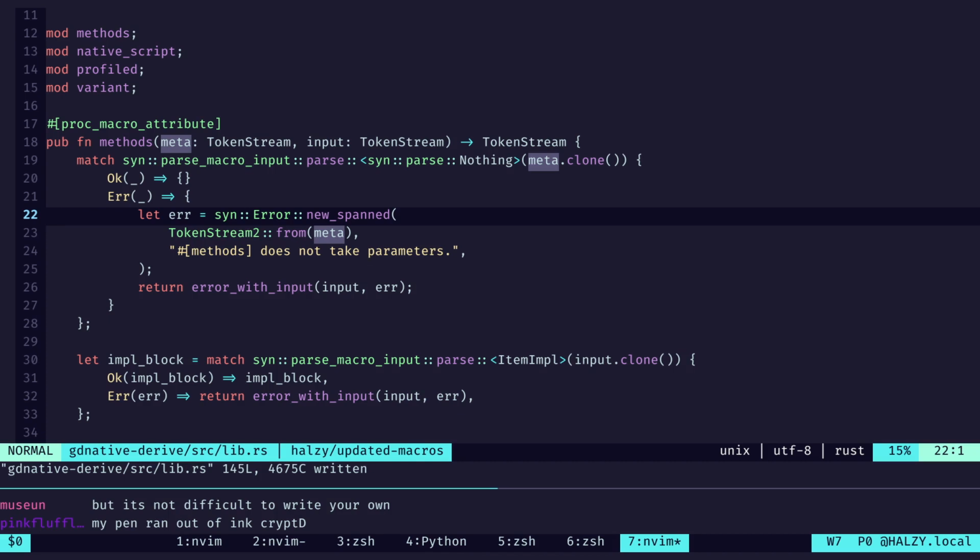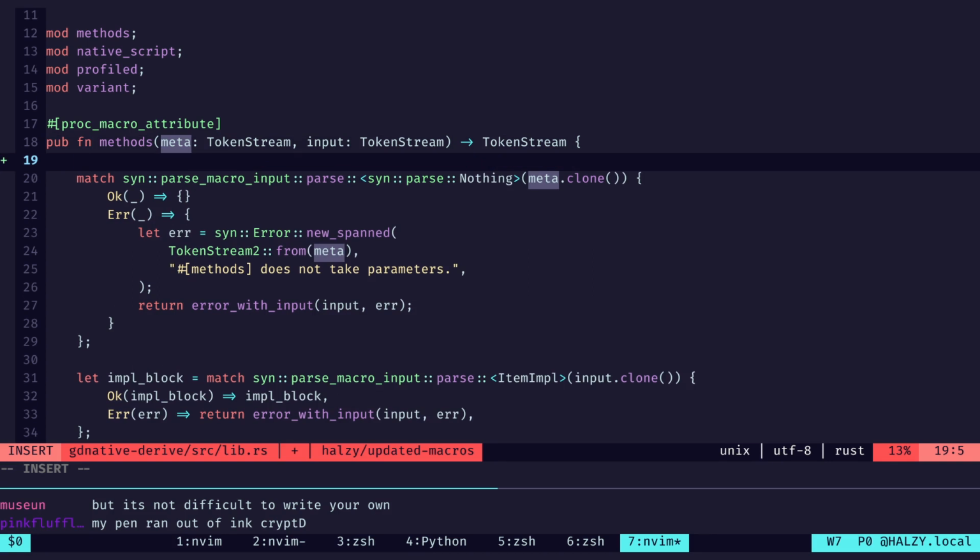Your pen ran out of ink. Code review is that bad. What kind of pen do you have?